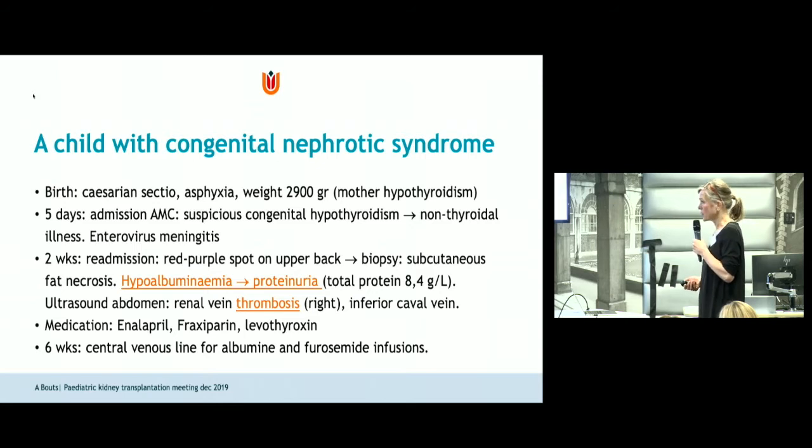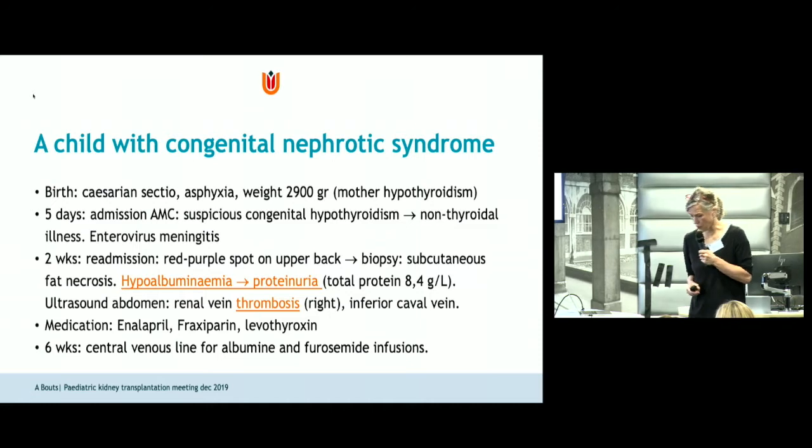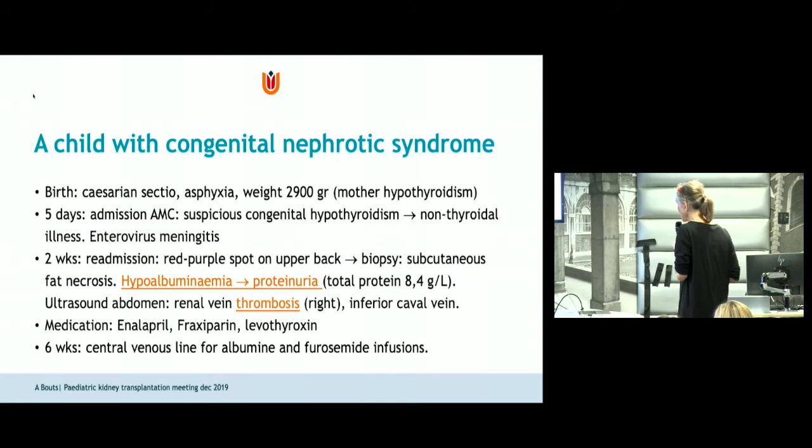of hypothyroidism that came out of the screening, and furthermore she had an enterovirus meningitis. And she was readmitted 2 weeks later. She had a red purple spot on her back, and it came out that there was a subcutaneous fat necrosis. But in that workup, she suddenly had hypoalbuminemia, and then they checked the urine, and she had proteinuria, and we found out that she had a nephrotic syndrome. And the ultrasound of the abdomen showed that she had already a thrombosis in the renal vein.